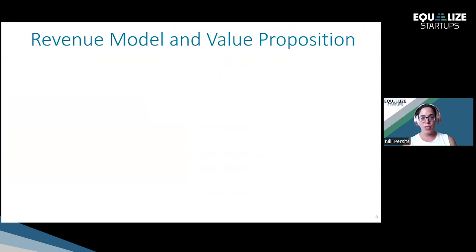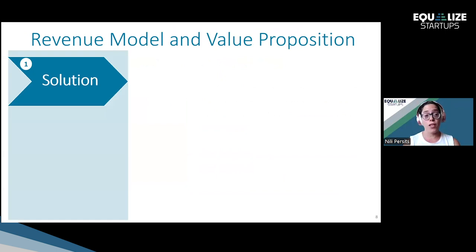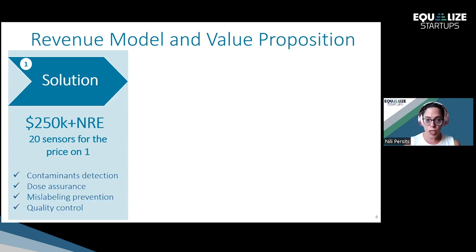So with these market projections in mind, we have a revenue model that aligns with our value proposition. The first is selling our solution. The model is to have the equivalent price of current systems with an additional deployment and NRE cost, but providing 20 sensors for the price of one. And this allows to do contamination detection, dose assurance, mislabeling prevention, and quality control, which are the main reasons for recalls in the US today.